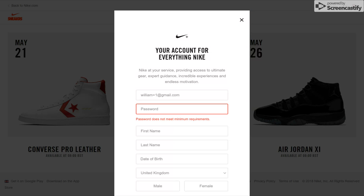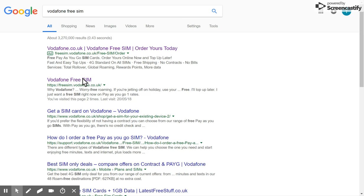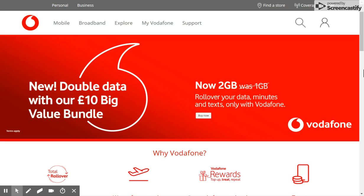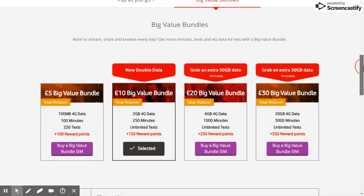So a way to get new numbers is just go to Google, type in Vodafone free SIM. And it's quite self-explanatory. We're just going to get a free SIM off Vodafone and we're going to use the number for that to verify our accounts. I've been doing it for a while. You can order so many, they don't pick up on it. I think I've ordered like 20, 30 and nothing's happened to me.